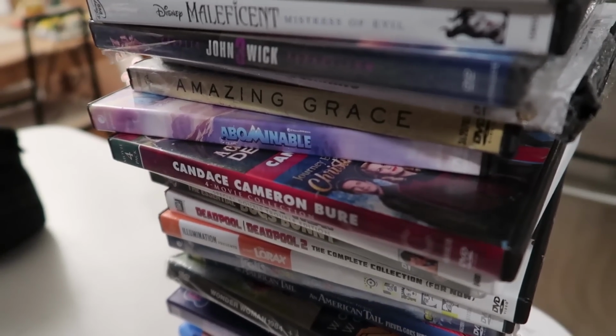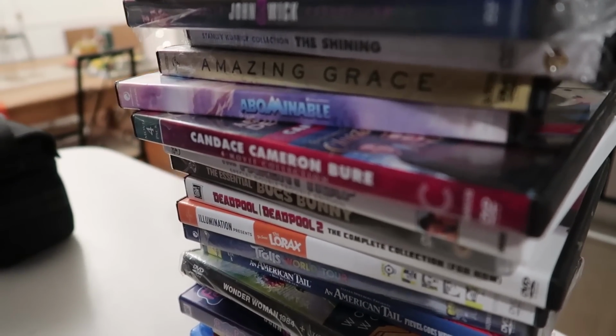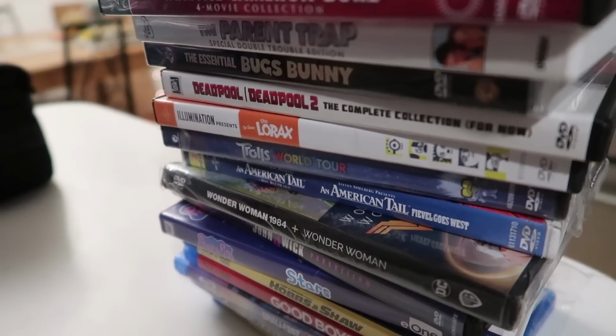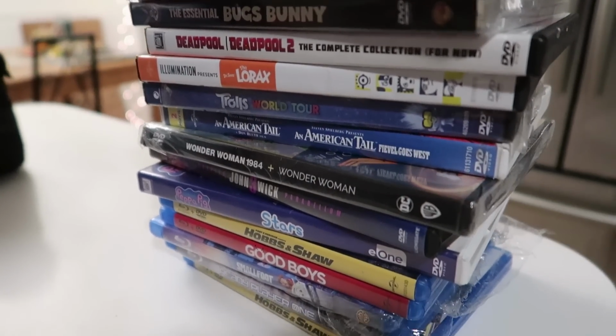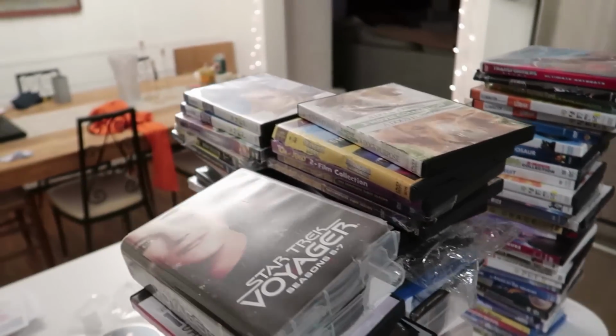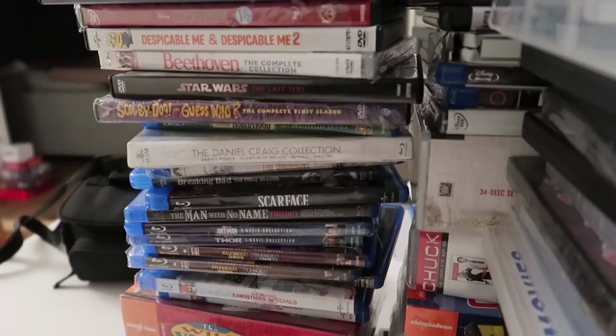That Candace Cameron Bure that I showed you guys in the very beginning does not have an Amazon listing, so I'll have to look more into that, but I just stuck it in this pile right now. Same thing with that Deadpool 1 and 2. The Essential Bugs Bunny was missing a disc, so these are all the types of things that just weren't worth it. Now, in these piles right here, you can see there's a lot more things that are worth it.